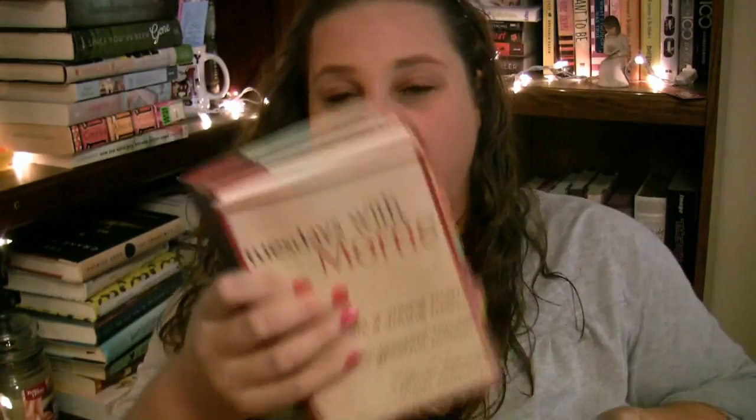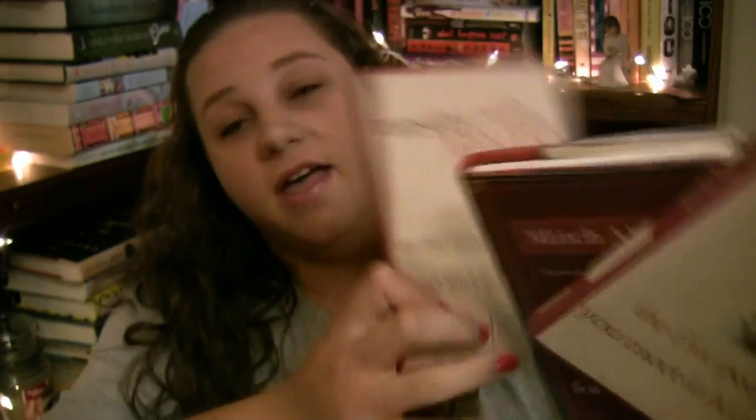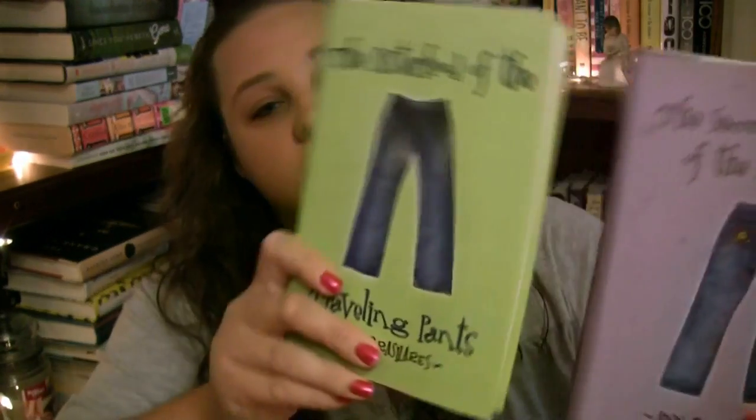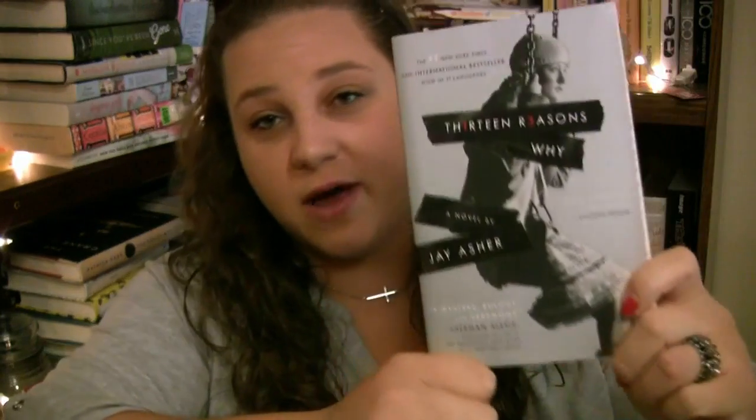First things I see here are my Mitch Albom books, which I've missed. We have Tuesdays with Morrie, The 5 People You Meet in Heaven, and For One More Day. The first two books in the Sisterhood series, Sisterhood of the Traveling Pants, and the second summer of the Sisterhood. One of my favorites, The Probability of Miracles by Wendy Wunder. 13 Reasons Why by Jay Asher. There's so many books, this is crazy.